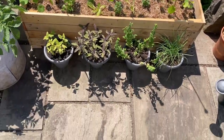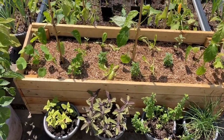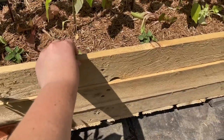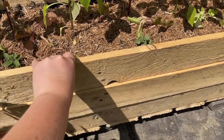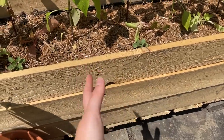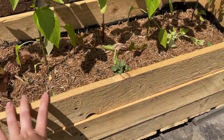So as you step out of my back door, this is the situation. These planters are a new addition. They are made from recycled wood. I did buy them because I don't have something to slice wood with. What's it called? A circular saw maybe? So I did buy these, and they weren't too expensive.